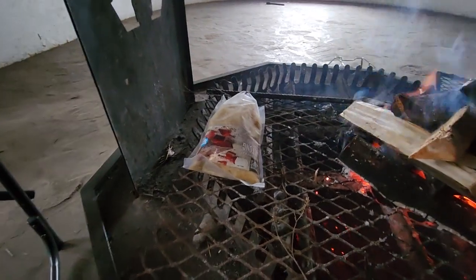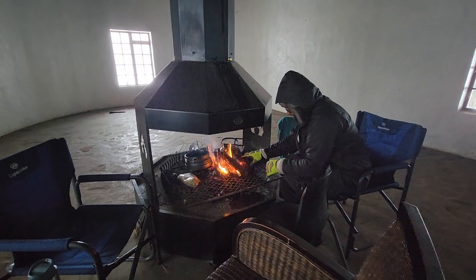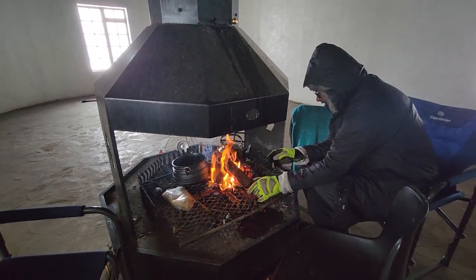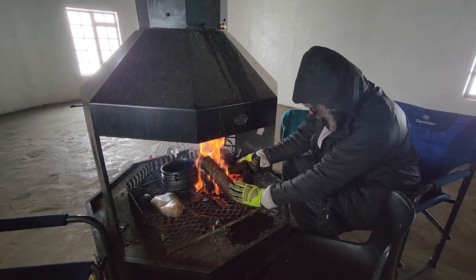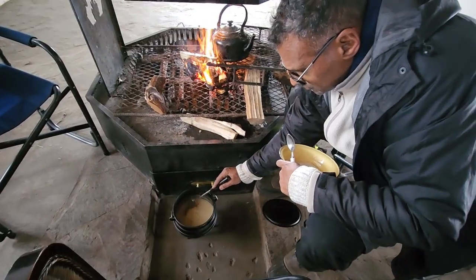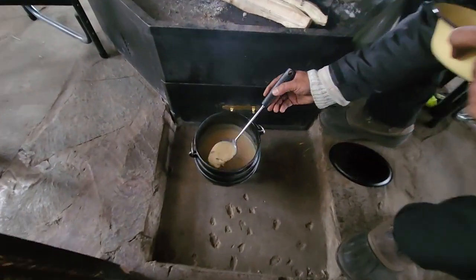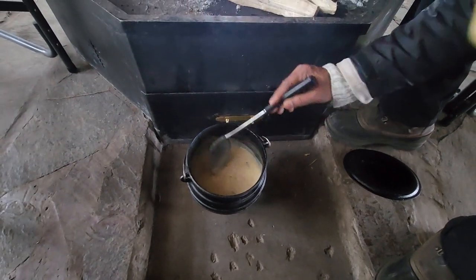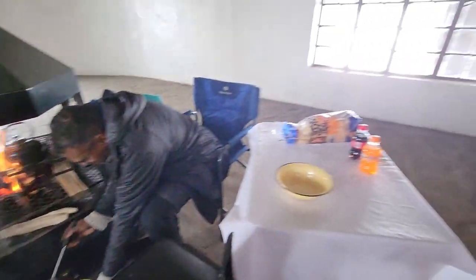And that's our lunch defrosting there. Nice biltong soup. Biltong soup's ready. Yep, cheesy biltong soup, with real biltong. Oh, that's gonna be delicious. Yep, and the dining table's all set up.